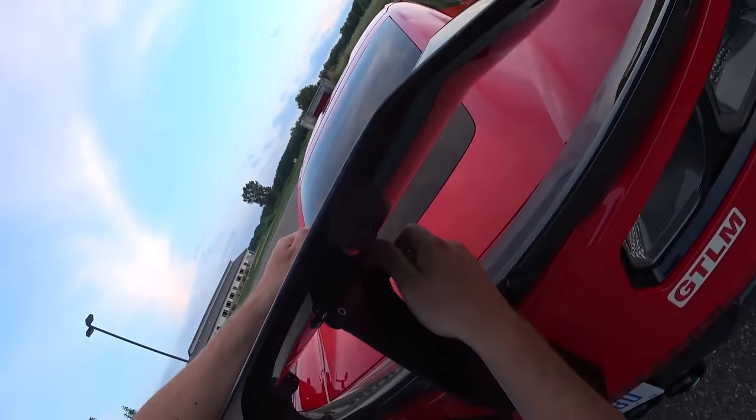Yes. That's pretty awesome. However, you can get a lot of the power for the street for a very reasonable price, because you already have the supercharger. We just have to do that Stage 3 package. And for around $12,000, you can have 800 horsepower for the street.